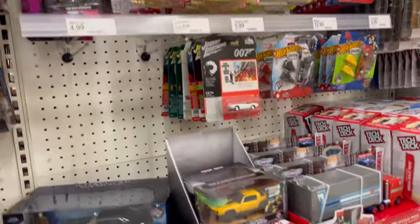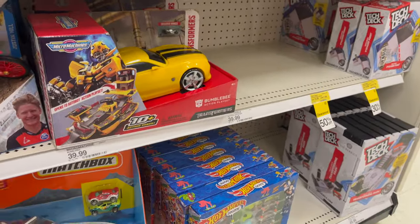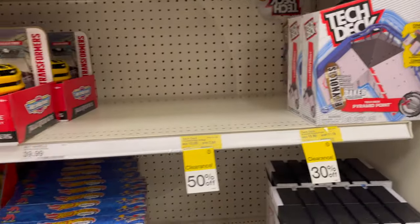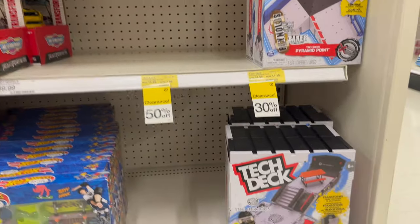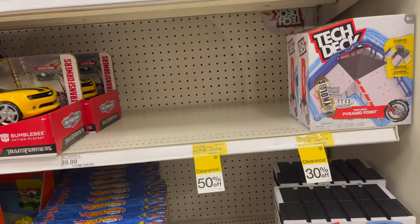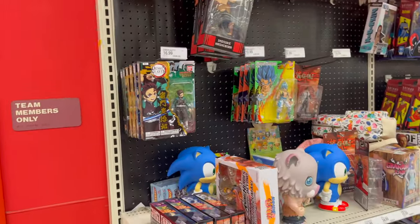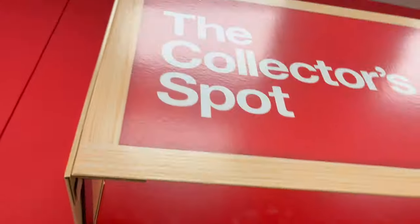All right, nothing on sale, nothing new that I see. Oh, these are starting to go on sale again. I usually get these for diorama. All right, let's go to the NECA section here, guys. All right, so here's the beginning of the NECA section, or the collector spot.